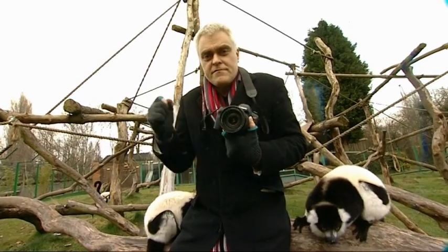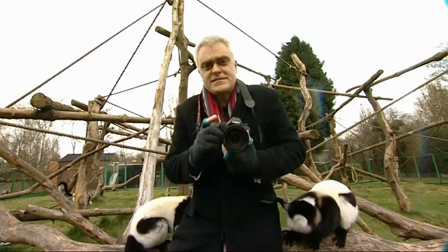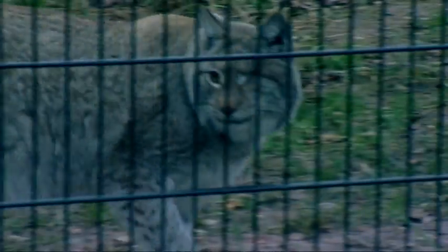Now, instead of going to some photojournalistic location or some magnificent landscape to try out the new 5D, I've come instead to the Birmingham Nature Centre with its splendid collection of animals.